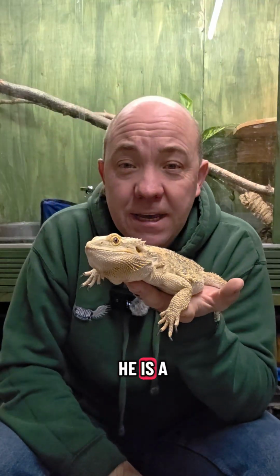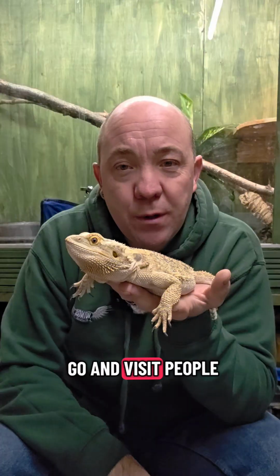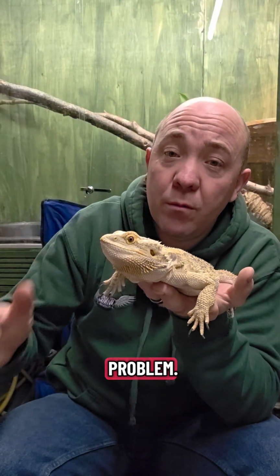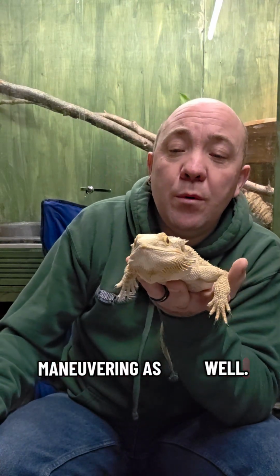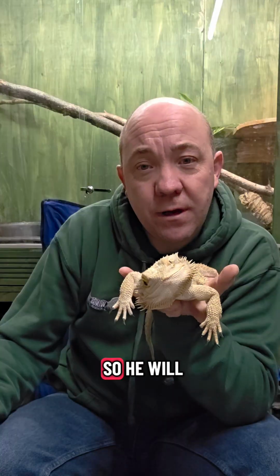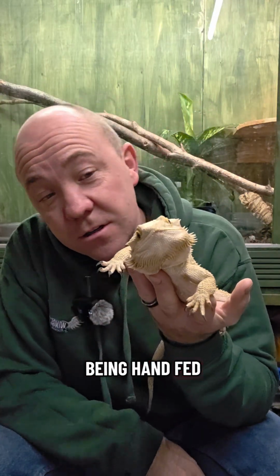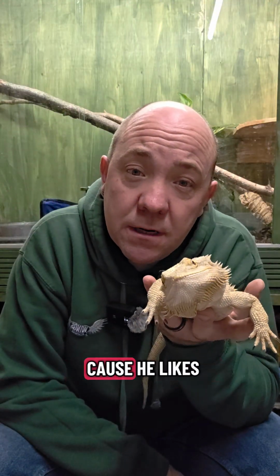But this is Kiwi. He is a fun member of the team. Unfortunately, he doesn't get out to visit people because it overstimulates him too much, and we end up with too much of the problem of the head tilting and the maneuvering as well. But he lives his happy life with us, and he will be with us, living out his days, being hand-fed. But he's a nosy thing as well, because he likes to watch.